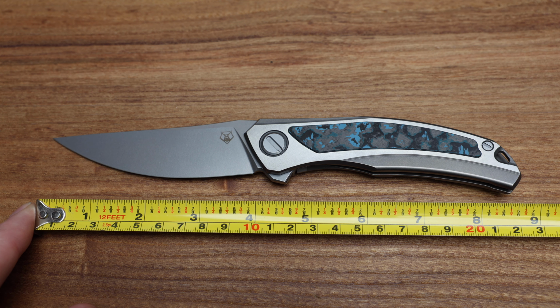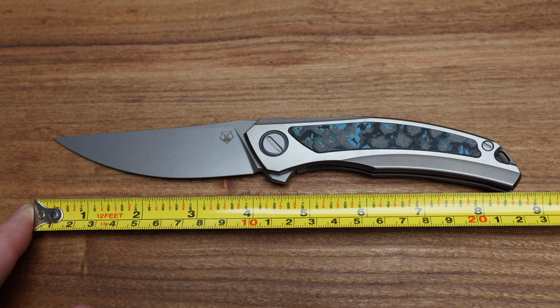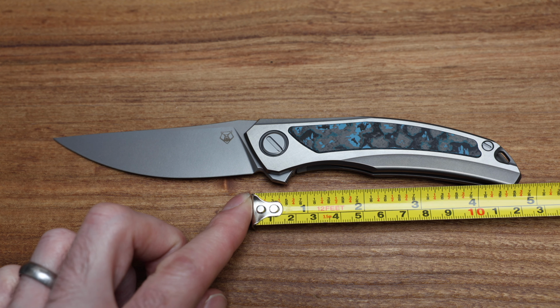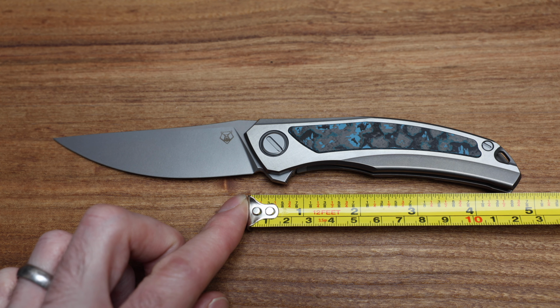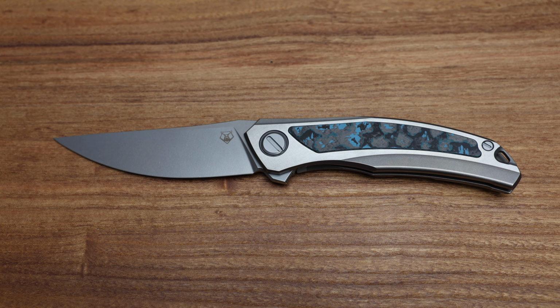8 3/4 overall length, OAL. Blade is 4-inch, just past the choil there, so it's a nice long knife. Handle, I guess to the edge we're at, 4 3/4, somewhere in there. It's a full-size Shirogorov, and this should be no surprise.